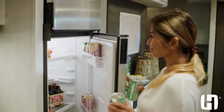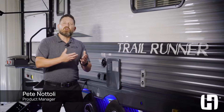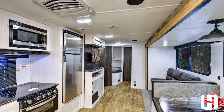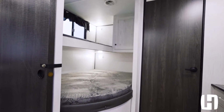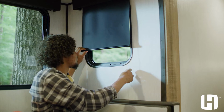What I really like about the Trail Runner is that it's geared towards the first-time buyer all the way up to someone that's looking to upgrade into a larger camper. There's really a floor plan for everyone. When you buy a Trail Runner, you can expect a quality trailer with modern interior design and features that you're actually going to use every time you go camping.